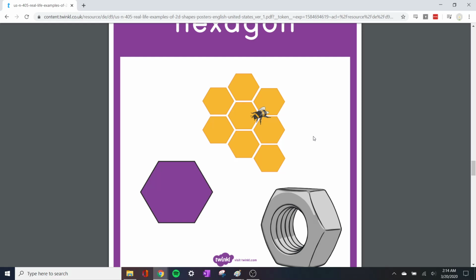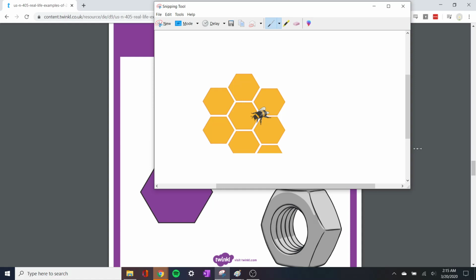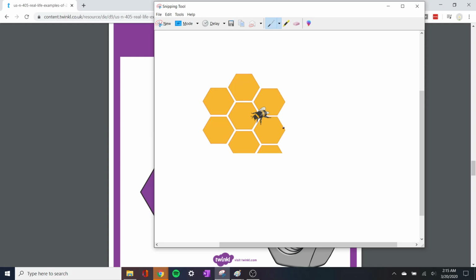Wow, look at this. When bees are making their homes, they build in the shape of a hexagon. Isn't that interesting? Look at how they all fit together so perfectly. Nature is very cool.